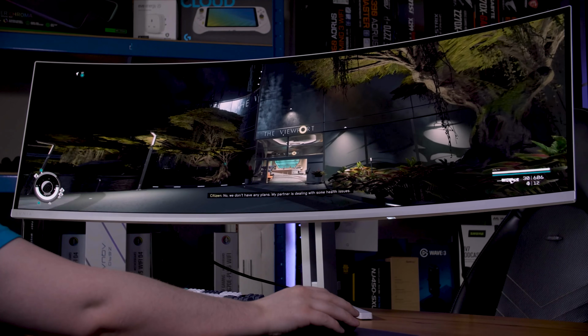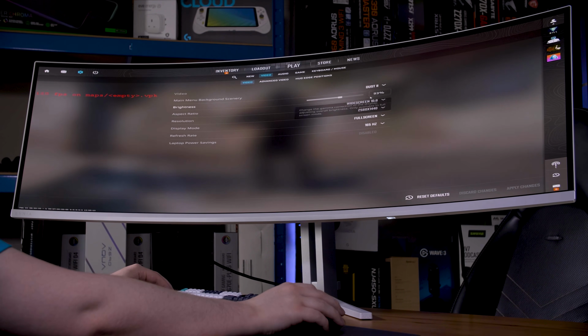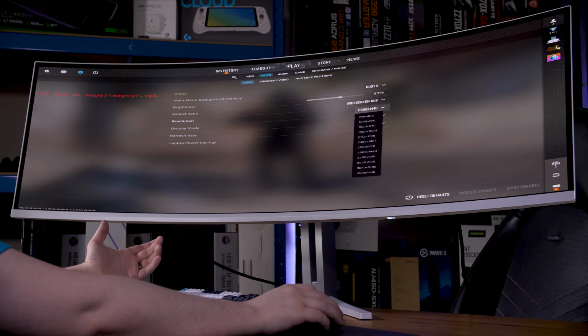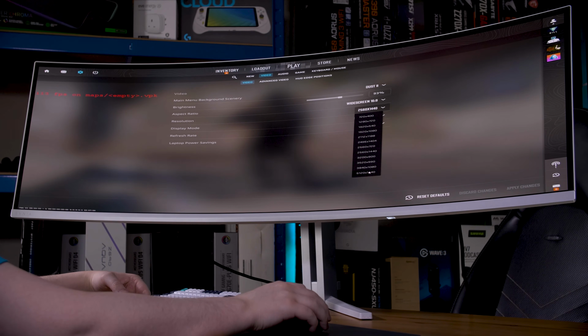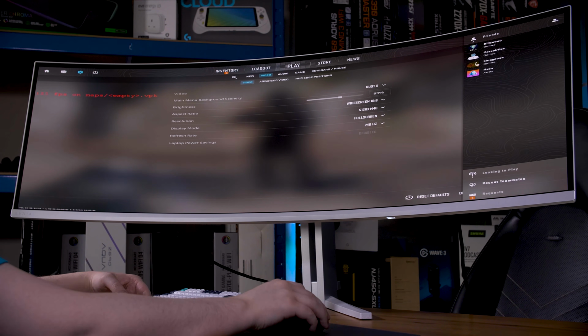Even games like CS2, which do seem to support running at the full resolution, don't list 32:9 as one of the supported aspect ratios, so you just have to know that you can leave it on the whole widescreen 60:9 setting and just select the full 5120 by 1440 resolution from the drop-down list.